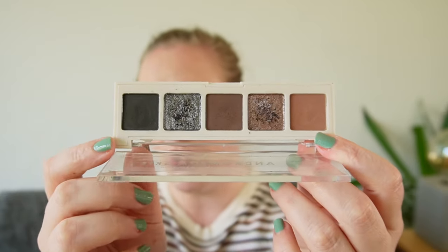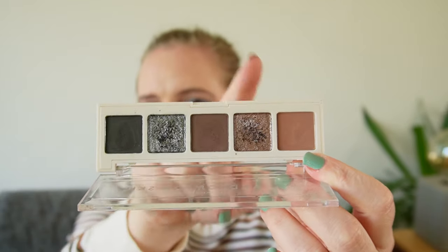Andromeda Skies is the more smoky version, but it's also cool toned. And what's so nice about this is that as intense as it looks, it shears out beautifully, and I love especially the shimmer in this one. So Enchantment is a bit more like spring vibes, a bit more pinky purple. This is a bit more smoky, a bit more neutral. Some great options in here, and these are what? $3.50 at the UK drugstore, and you can find them online as well.